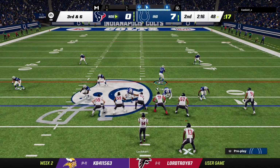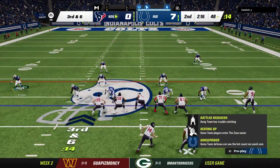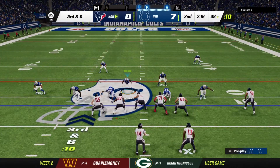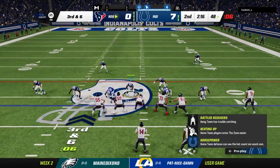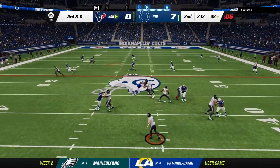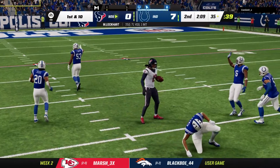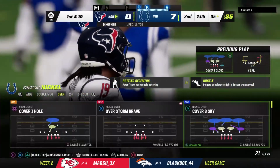The Texans on 3rd down. They've been okay, 2 for 3 thus far. This will be 3rd and 6. They'll look to throw again. And they're going to get this down near the 35-yard line. First catch of the game for Hopkins. It's a 1st down.